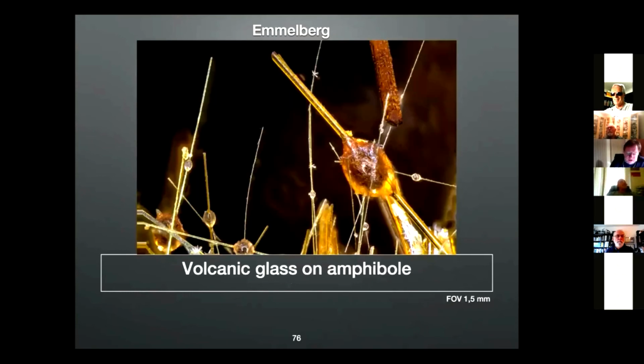This is the last one from this quarry. From the Unnamed, I showed you topaz on volcanic glass, but this is the other way around. These are droplets of volcanic glass on amphibole crystals. And what you see is just 1.5 millimeters from a crevice 10 centimeters long and 1 centimeter wide in a rock piece that was just lying around there, and that I picked up on my way out 30 years ago.